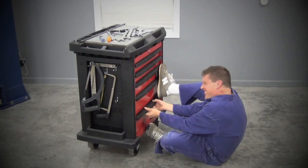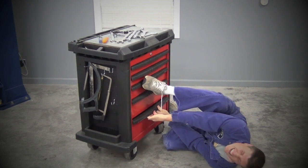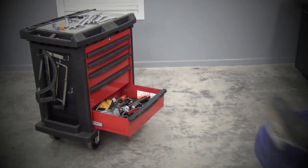All of that was terribly annoying, but the worst part was when the drawers would get stuck from having too much stuff in them. This happened far more times than I care to admit.